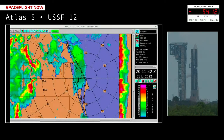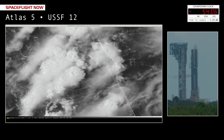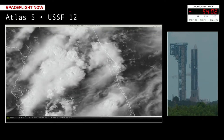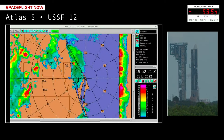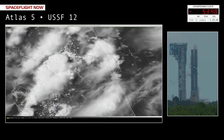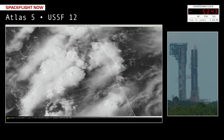However, there are clouds overhead that may be in violation of weather rules throughout the countdown. We haven't heard recently whether the weather rules are currently being violated, but the weather outlook at last check called for a 40% chance of go weather at the time of the opening of the window at 6 p.m. Eastern Time, and those odds of good weather declined throughout the two-hour window, with the worst conditions expected at the closure of the window at 8 p.m. Eastern Time. So this remains the main watch item during the countdown.